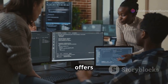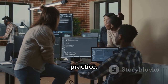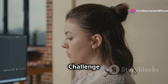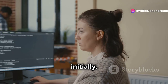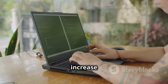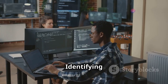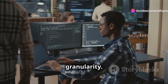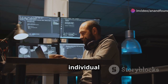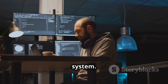While TDD offers numerous benefits, developers may encounter some challenges when adopting this practice. Here are some common challenges and best practices to overcome them. Challenge: writing tests can feel time-consuming initially. Best practice: start with small, manageable tests and gradually increase the complexity as you become more comfortable with TDD. Challenge: identifying the right level of test granularity. Best practice: aim for a balance between unit tests that cover individual components and integration tests that verify interactions between different parts of the system.